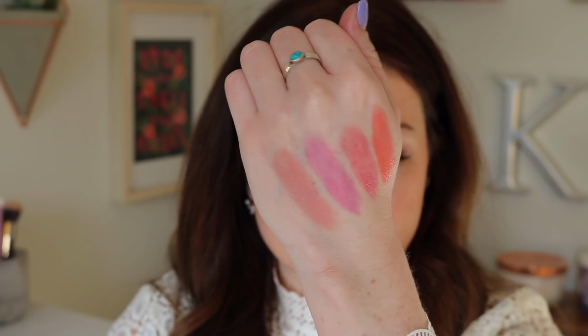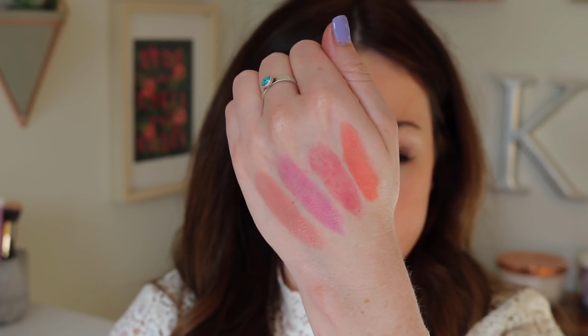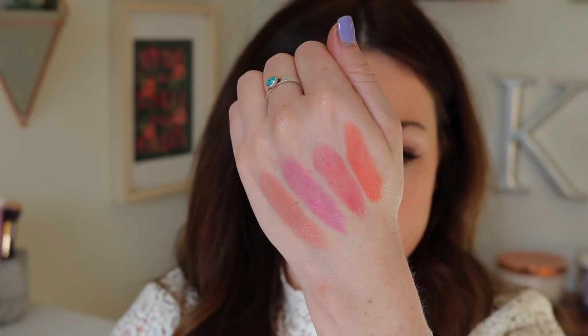So I am going to show you swatches. In order on my hand here are Shining Peach, Glazed Pink, Polished Tango, and Luminous Coral. Just such a great product. I highly recommend these, and yeah, again, this is something I want every single one.